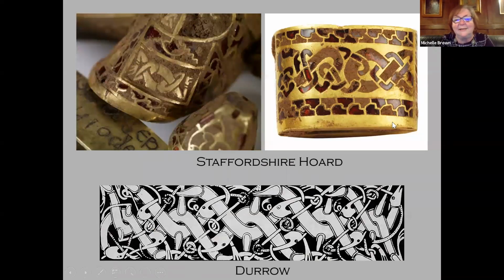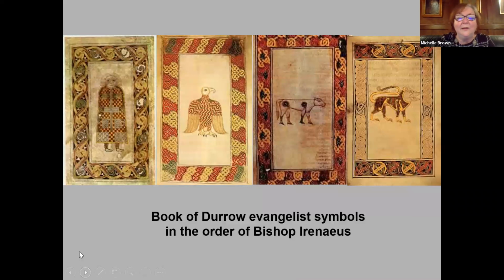We can see from the recently discovered Staffordshire hoard how close the similarities of some contemporary Anglo-Saxon metalwork from Mercia are to the Book of Durrow, which is probably one of the earliest books made on Iona. And here, the evangelist symbols in the Book of Durrow: the man for Matthew, who looks like a little Sutton Hoo belt buckle on legs, enamel and cloisonné and gold; this one, which looks like a Frankish eagle fibula; and these two, which look like Pictish symbol stones with the hip spirals on the lion and the calf. And so again, a complex encyclopedic view.